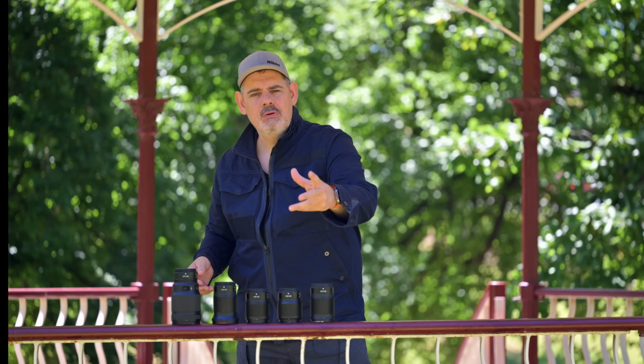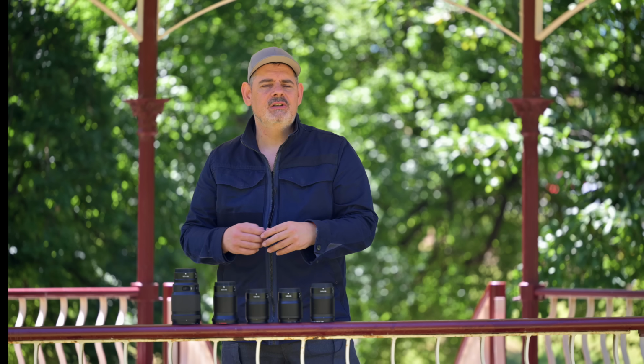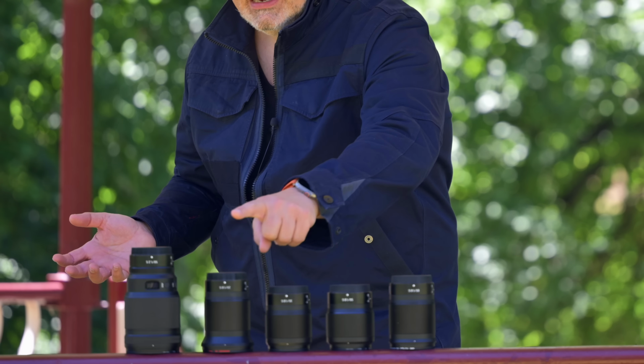And I'd like to ask you the question, if you're interested in speculating, and if you're not, don't, but if you are, what else would you like to see as a 1.2? Could we get something like a 20? Is that possible, or is that just too wide? There's the 20 there in 1.8. Could we get something longer like a 105? Is a 105 1.2 possible? It's not that much further than an 85. Do you need it in the lineup? Well, I suppose as the years go by, we might get everything that's possible, mightn't we? But please do let me know in the comments below, what other 1.2s would you like to see?